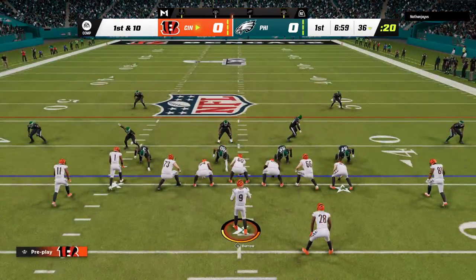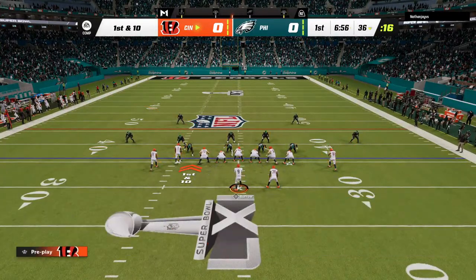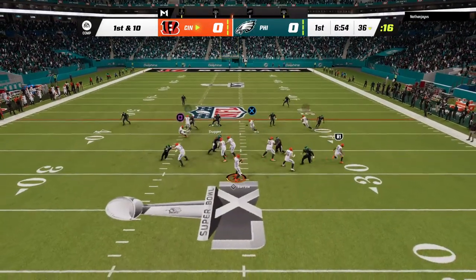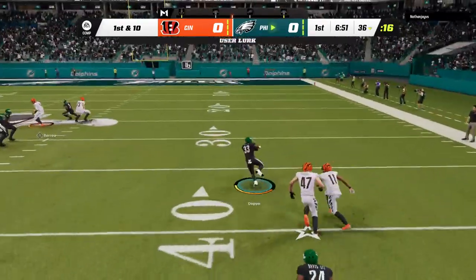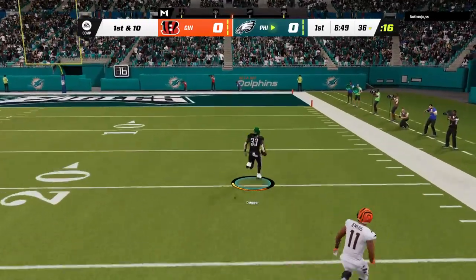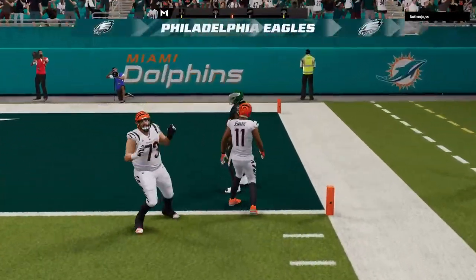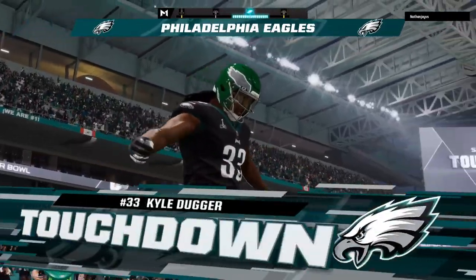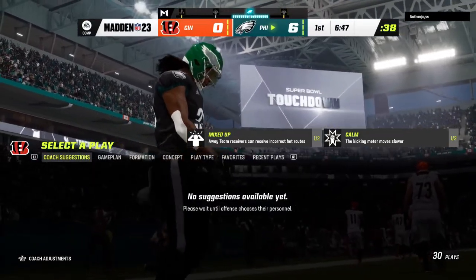Here we go. So from the 36 now, first and 10. Now it's Burrow. All right, rifles one, and that's going to be intercepted. It's Kyle Duggar who picks it. And he takes this one back into the end zone. And the Eagles defense gets a pick six TD.